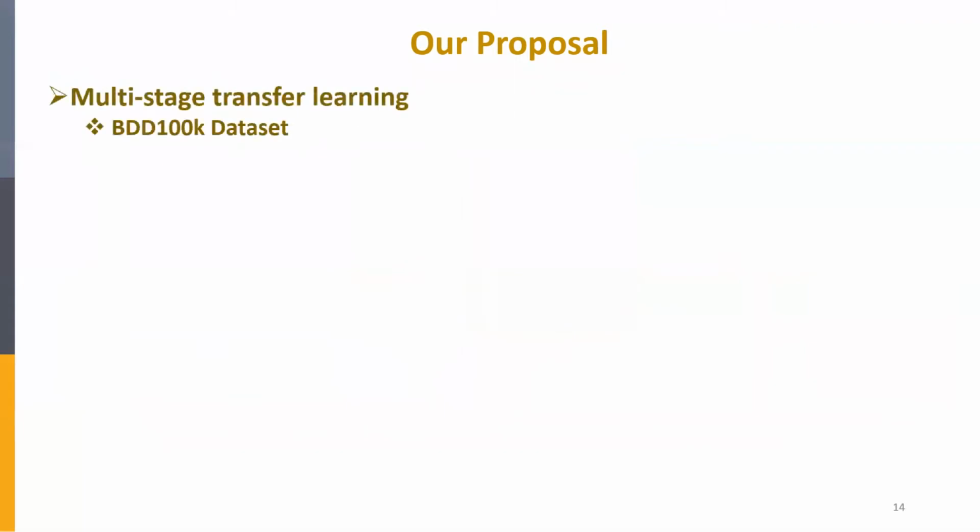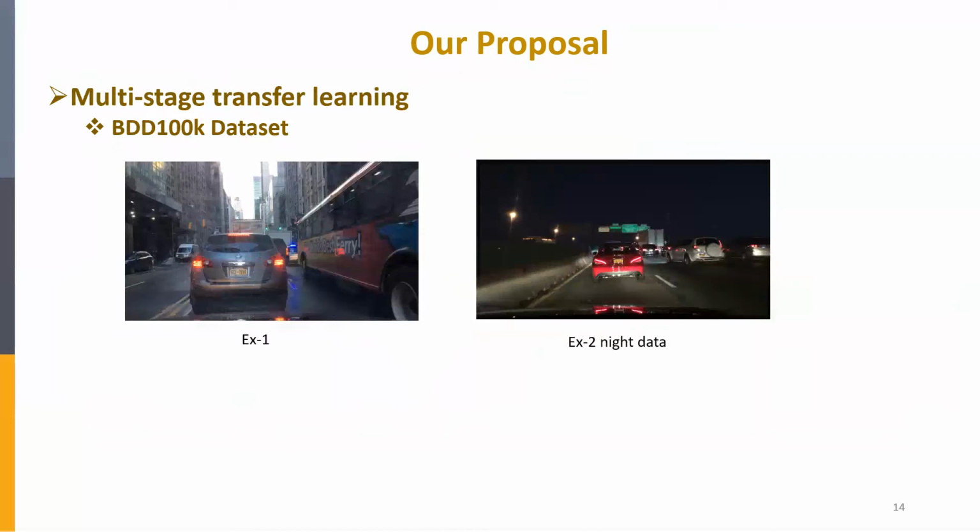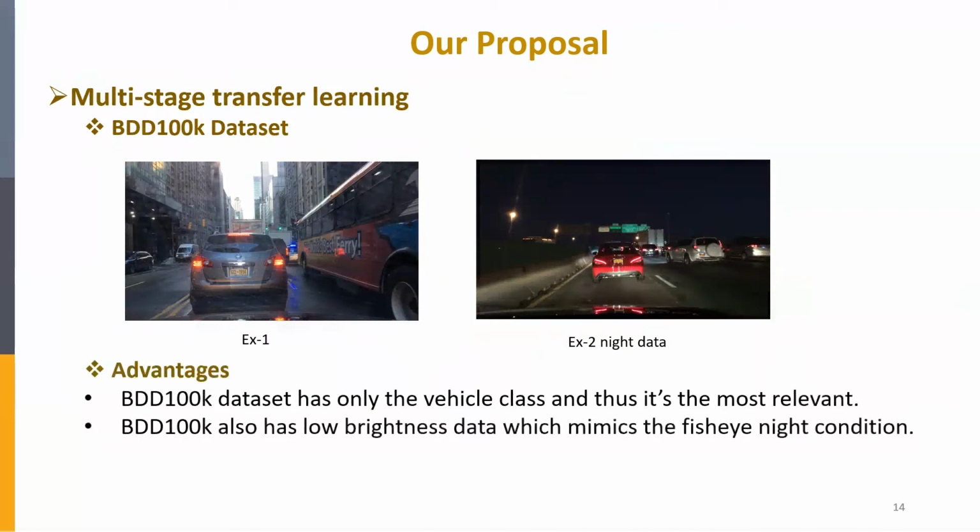In the second stage, we use the BDD100K dataset. As the BDD100K dataset has only one class, vehicle, it's more relevant to the Fisheye dataset. Furthermore, this dataset has images taken at very low brightness, which mimics the Fisheye night condition.